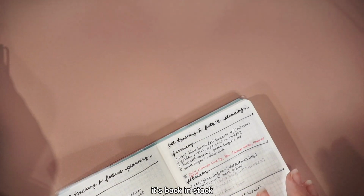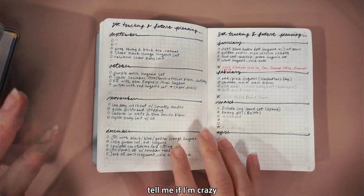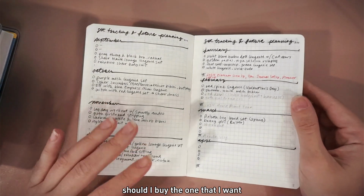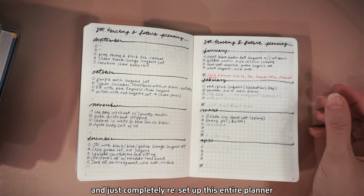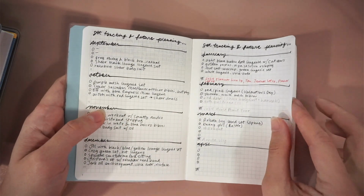It's back in stock. It's only $21. I'm thinking about, tell me if I'm crazy, let me know in the comments. Do you think I'm crazy? Should I buy the one that I want and just completely reset up this entire planner? You let me know if I'm crazy.